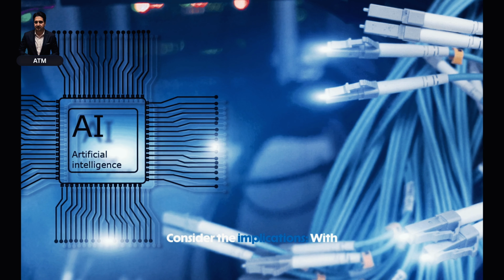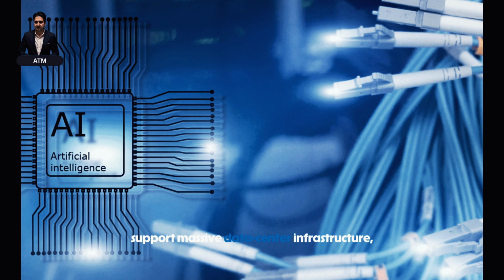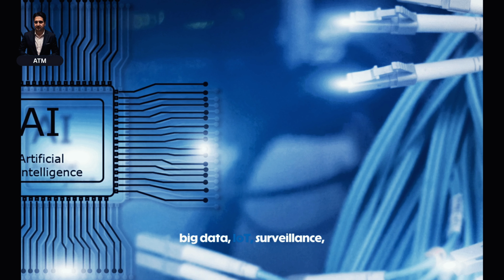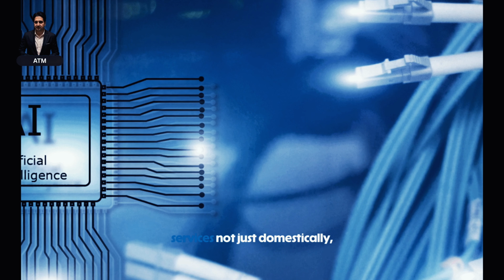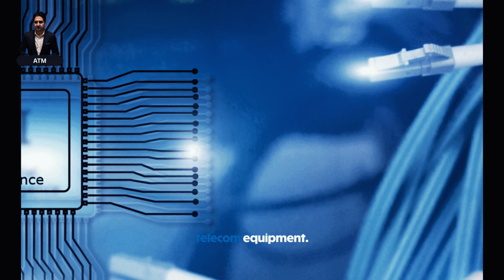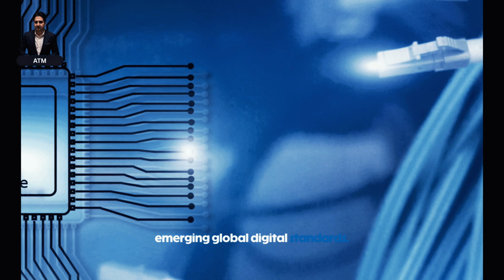Consider the implications. With ultra-fast fiber, China can support massive data center infrastructure, cloud and edge computing, essential for AI, big data, IoT, surveillance, Industry 4.0. It can offer these services not just domestically, but globally through export of technology, cloud services, telecom equipment. This means influence over emerging global digital standards.